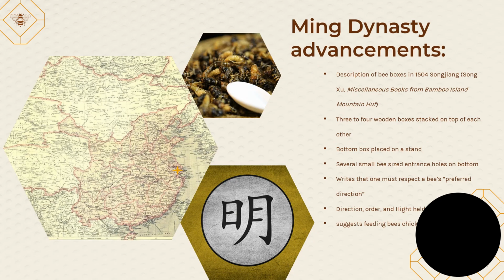Okay, and I could not skip this. So Ming Dynasty is most certainly not Bronze Age or Iron Age. This is moving on to early modern. However, it was so fascinating I had to mention it. So in this region called Songjiang, a little bit west of Shanghai, we see advancements in beekeeping technology that resemble very strongly the modern day bee box hive design.